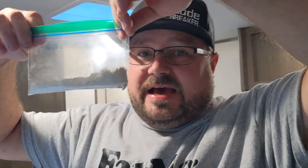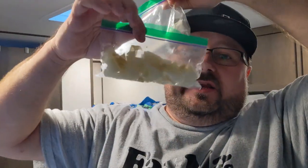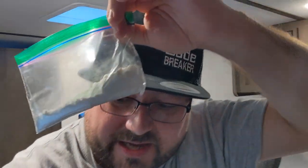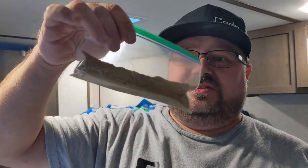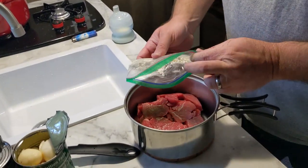We got some flour. I did all the mixing and measuring at home and put all the stuff in Ziploc bags. So we've got some flour, onions and garlic, and all the other seasoning. This is beef bouillon, salt, pepper. And then we have carrots and peas and a can of diced tomatoes. So this is the poor man's beef stew, but it's gonna be delicious. So next, we're gonna put the flour on the beef.